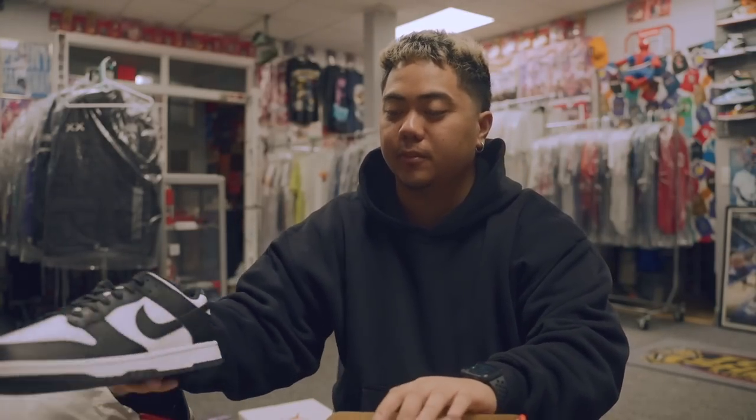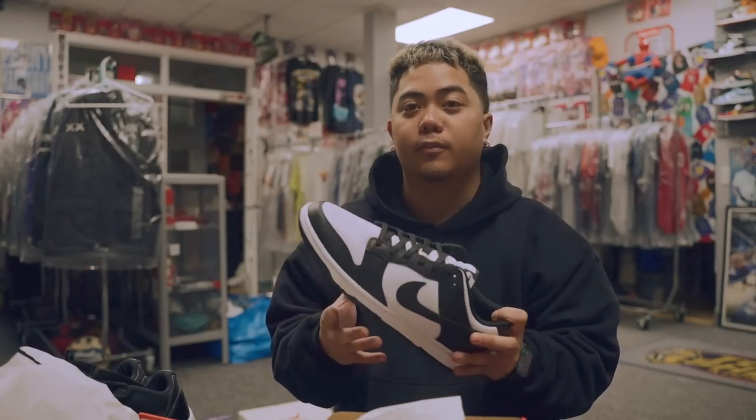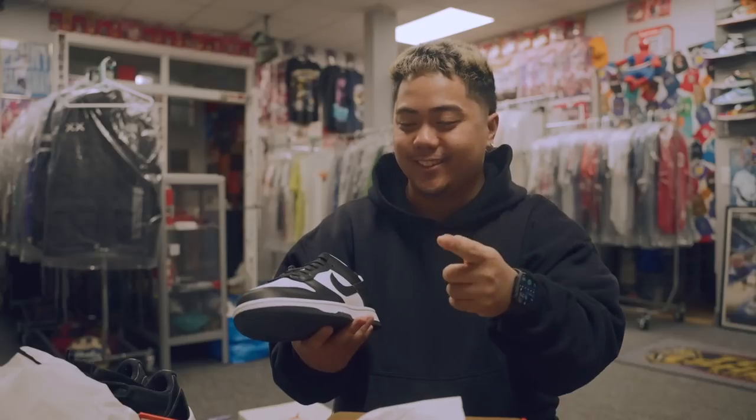Hate seeing this sneaker, but everyone's favorite, the Panda, aka the black and white. Like I said, I hate seeing this sneaker. Everyone and their moms has this sneaker. Your mom probably has this sneaker. My mom has that sneaker. Jordan's mom has that sneaker. Shout out to all the moms and families out there who have these and been buying them from us.